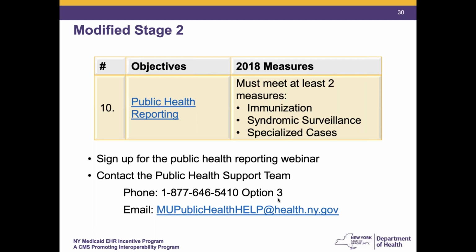Any provider who does not administer immunizations to any population for which data is collected by its jurisdiction's registry or information system during the EHR reporting period can request an exclusion from this measure.